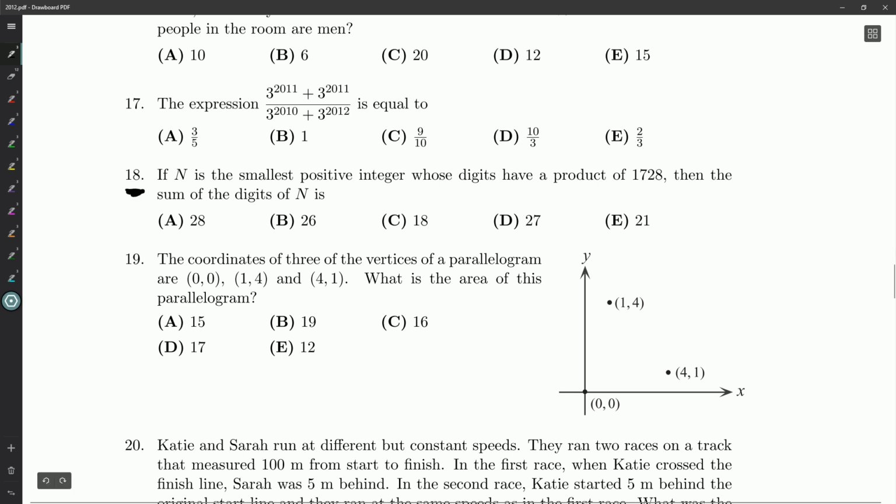If n is the smallest positive integer whose digits have a product of 1728, which actually is not a common but a fairly well-known math number. This happens to be 12 cubed. You see it around every once in a while. Anyway, so the digits have a product of 1728. Then the sum of the digits of n is. Okay, so we're going to have to try and construct this n, and we want n to be the smallest.